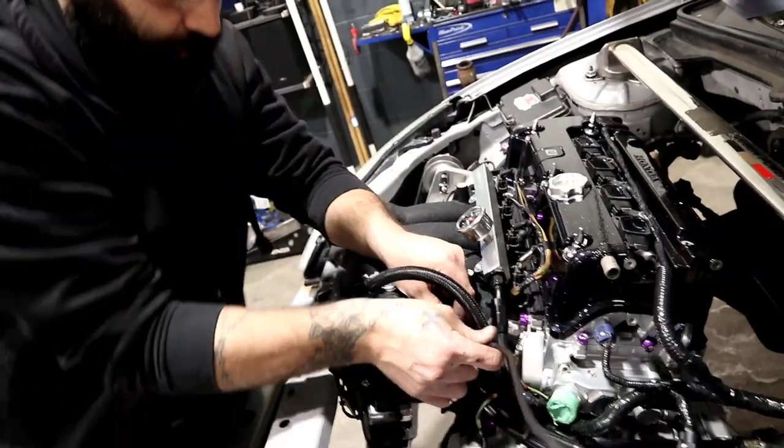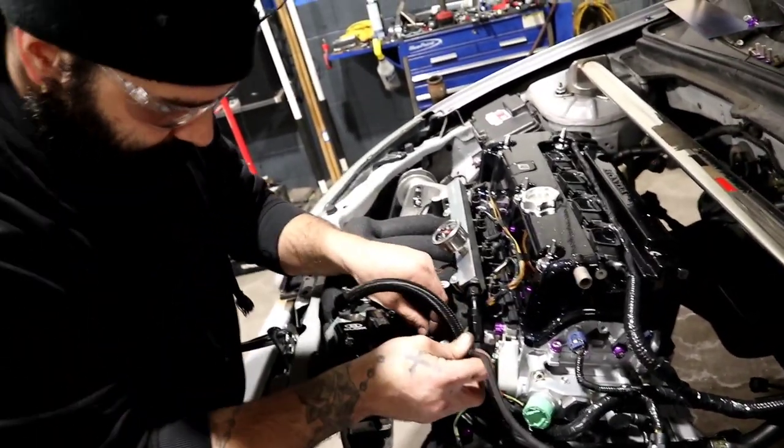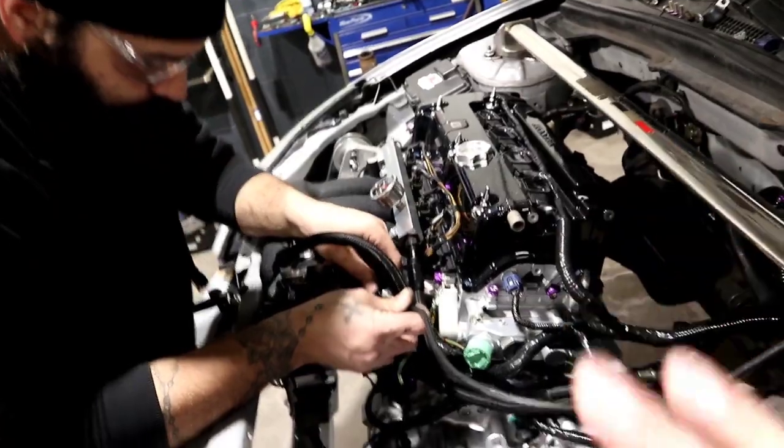Guys, honestly, man, I am so pumped for this build. This has come a long way. A lot of firsts. Well, this is pretty much straightforward, minus this bad boy.